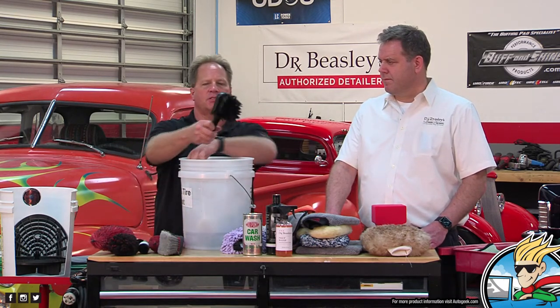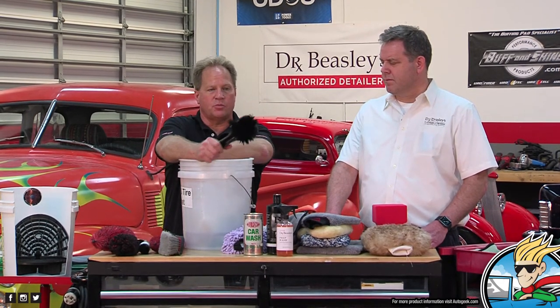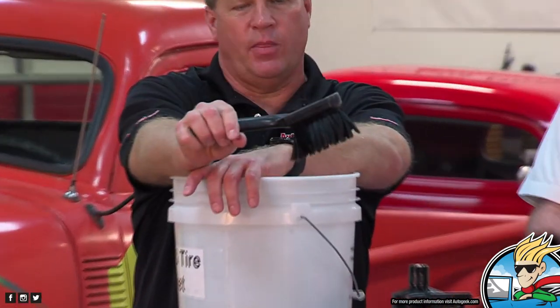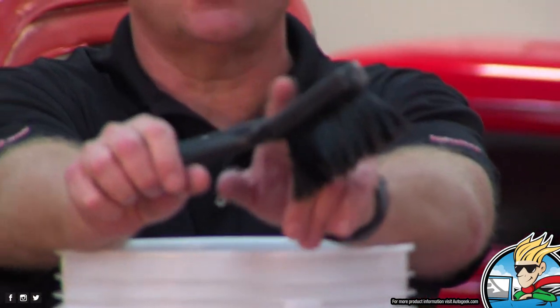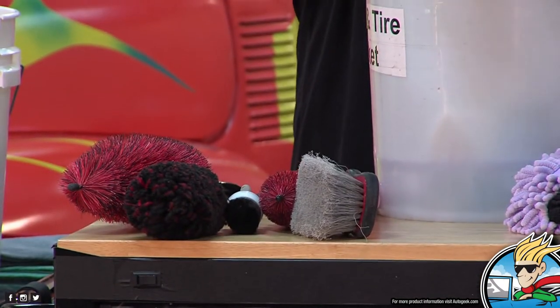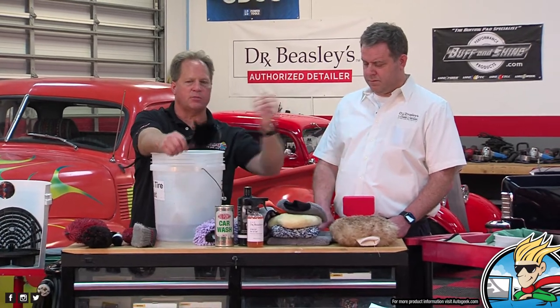This is my favorite brush. This is the Wheel Woolies Boar's Hair Black Wheel face brush. I think there's 8 words in the name of that brush. This is $35. If you don't have one of these, you buy one and then you go, yep, that guy was right. This is the best brush I've ever had. What this is for, besides the wheel face, is the grill. Getting into the grill. All these cars have these fancy grills. You can't wash a grill with this or any of these mitts, but you can with this.